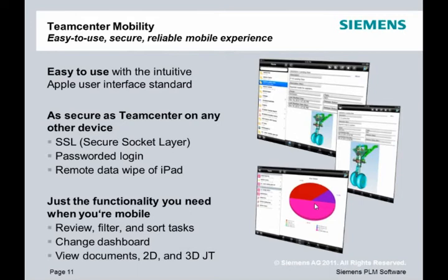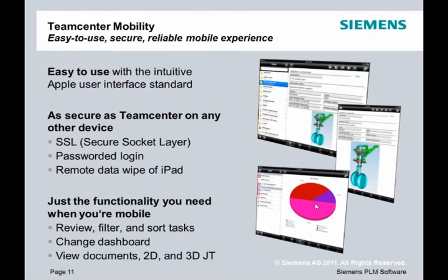Of course, you can view all the related documents associated to a task, including 2D drawings and 3D JT models. JT models can even be opened directly from a web page or email, whether managed by Teamcenter or not. Let's watch a brief demonstration to see the app in action.